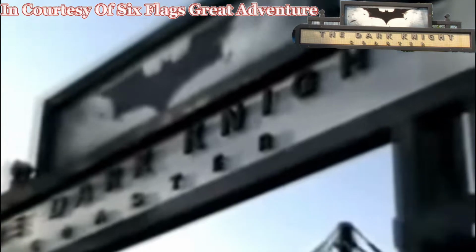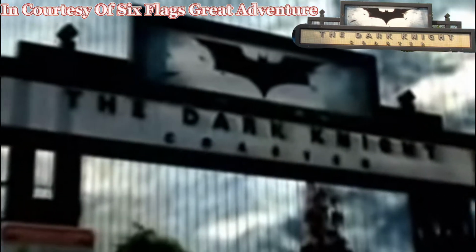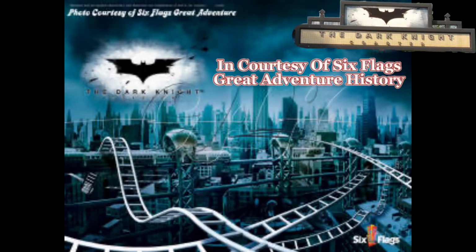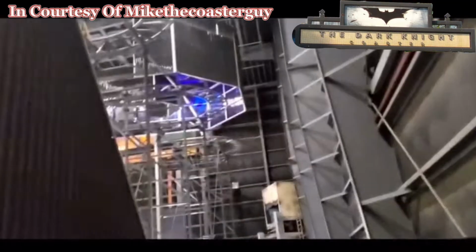The next roller coaster on today's list is the Dark Knight, an indoor roller coaster designed by Mack Rides. It opened in 2008, and it is a Wild Mouse type of roller coaster, with a height of 45 feet and 30 miles an hour, based on the new movie out at the time, The Dark Knight. This is located in the Movie Town section of the park.